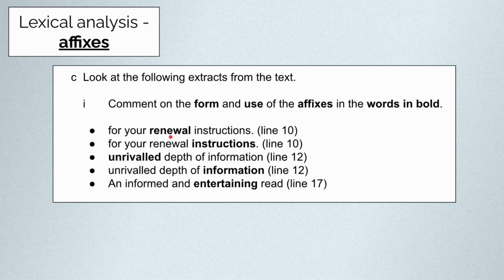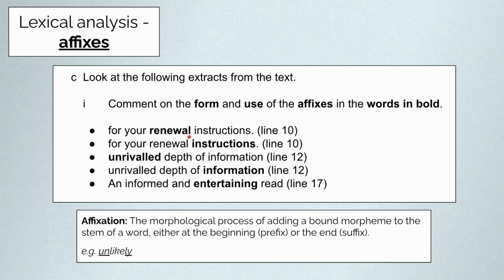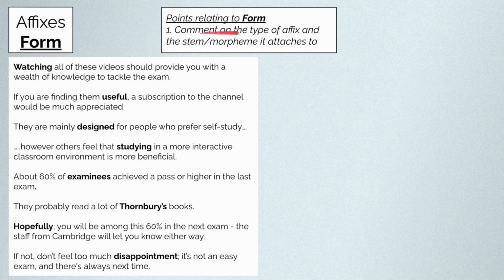And affixes are bound morphemes, morphemes being the smallest unit of meaningful language, and bound meaning that they cannot exist by themselves, but must attach themselves to the stem of the word or another morpheme. In English, we only have two kinds of affixes, prefixes and suffixes. And this process of attaching affixes is called affixation, the morphological process of adding a bound morpheme to the stem of a word either at the beginning or the end.